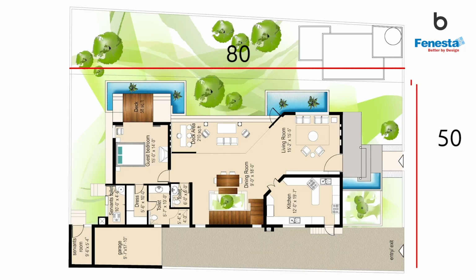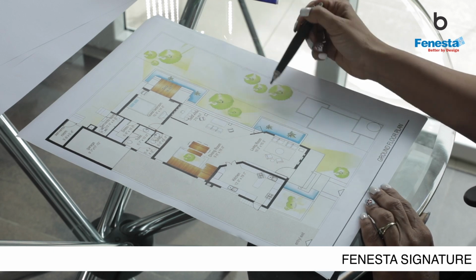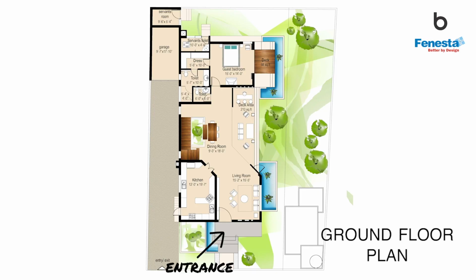So Nakul and Shweta's site is a 50 by 80, which was extended by another 12 feet. So which gave an opportunity to really have a little more garden space on one side, which was on the northern side. As we enter, the idea was to create a space which had the privacy, because this was on a busy street, and you did have built up homes right across, which was hardly 50 feet away. So the idea was to have an entrance access into a living, dining, deck, garden space, which all just flowed from one to the other.